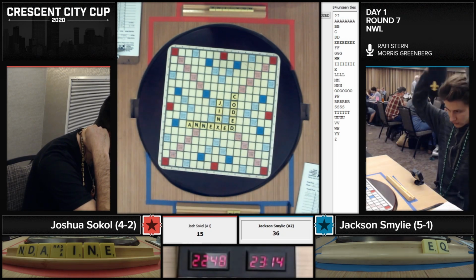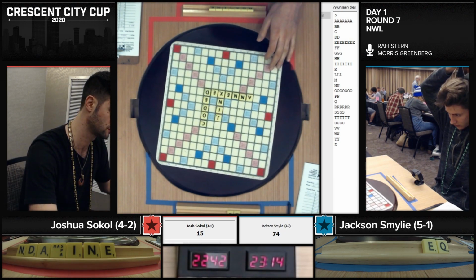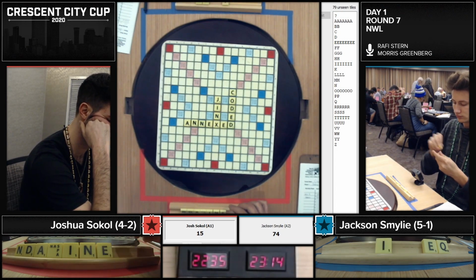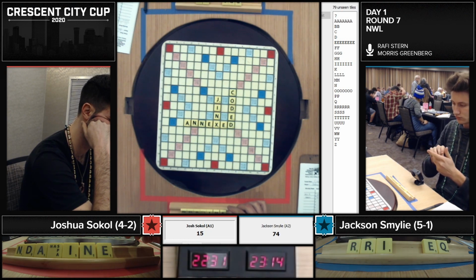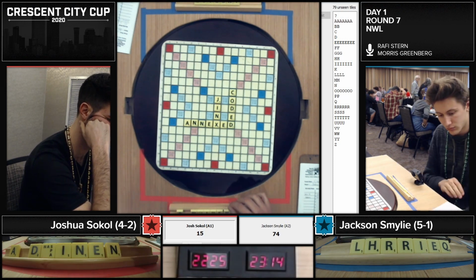But it looks like Jackson's indeed playing coded, which also blocks the word that Josh set up on his rack, Indomine, through the I in Jinx. And so we'll see how Josh will react to that. He has Amandine through the A. I wonder if he has anything else better. I don't see anything through the N right off the bat, but there might be a play there that I'm not finding right away.